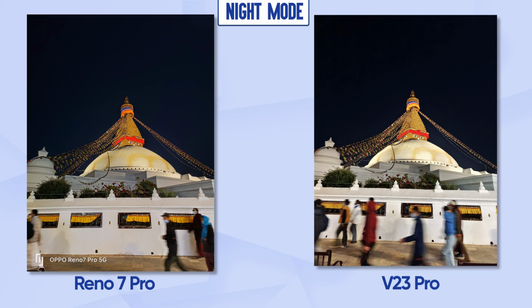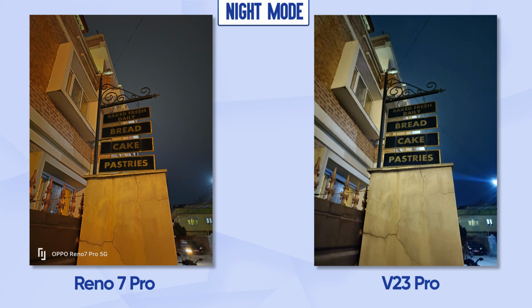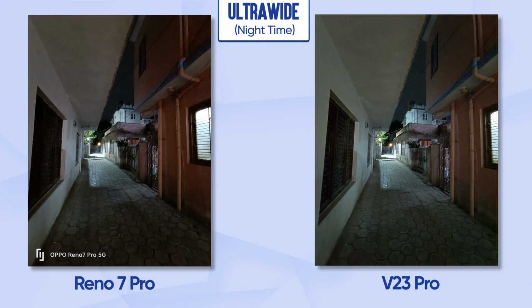With night mode turned on, the Reno 7 Pro does clean up the noise by a fair amount, but its bright results mixed with an abnormal looking sky don't sit right with me. In some cases, there is even an obvious yellowish and warm tint on its images, contrary to the fairly natural color tone that the V23 Pro accomplishes. Besides landscapes, portraits and selfies are also much better from Vivo, be it in terms of skin tone, colors, or details.